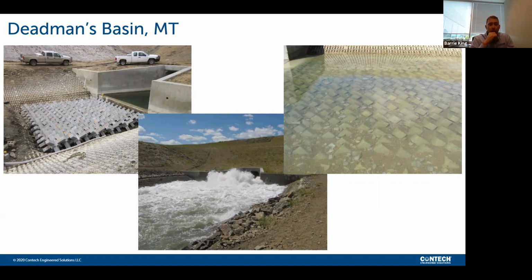So the units that were placed, you can see in the top left those units being placed in the dissipation pad. You can see it being activated in the center, and then in the top right, you can see kind of the result of what happens there. When I talk about deposition, that's what you can expect, okay? That's the receding limb of the hydrograph, and you get deposition throughout all those units. Now, when the design event comes through, is that going to get blown out again? Absolutely. But again, in that receding limb, this top right picture is what you can expect.